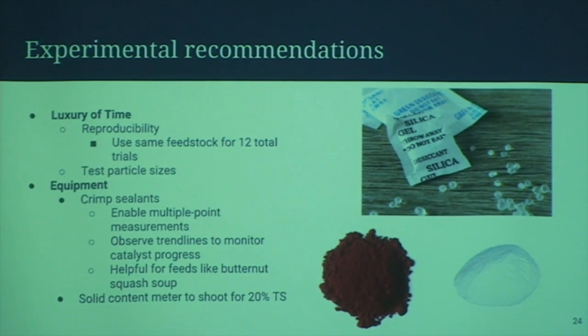In addition, it would be really helpful to test the particle sizes of each catalyst. We were only granted these catalysts based off of availability in certain labs. I kind of had to hunt to find them. So if we had more time, we would be able to test different particle sizes and see what results could happen from that.